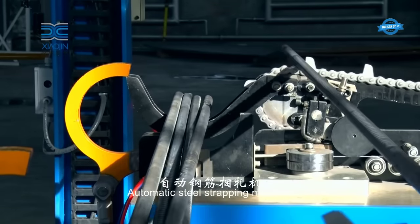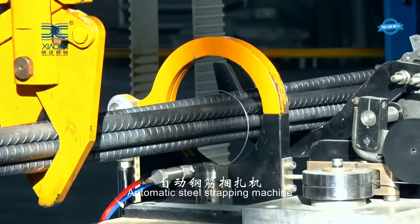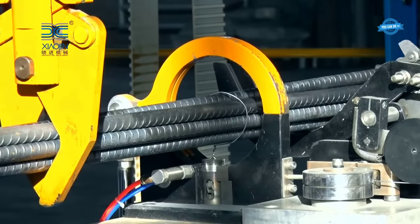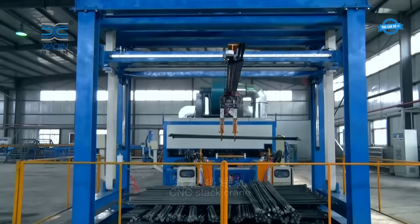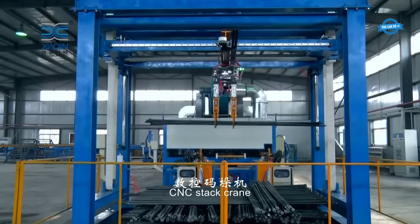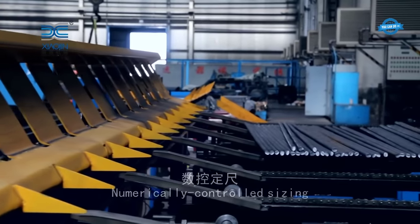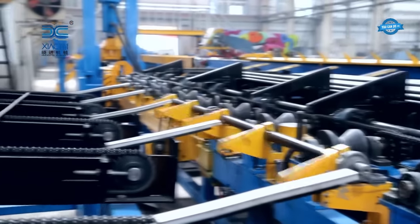Even the final steps are executed with the same level of automation. The CNC stack crane effortlessly handles the loading process, efficiently moving the packaged anchor bolts to designated storage or shipping areas. The crocodile-type hydraulic cutting machine takes over to accurately cut the raw materials into specified lengths.